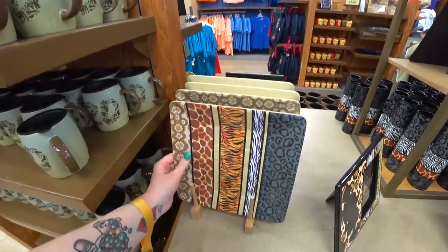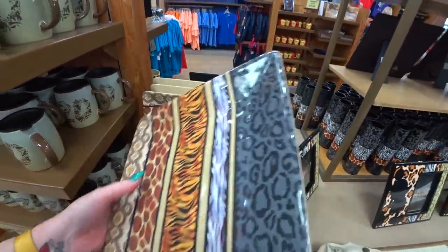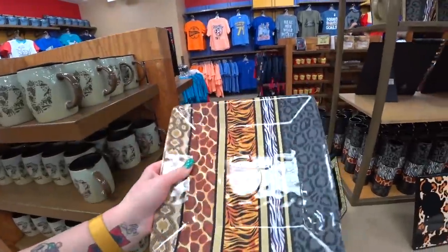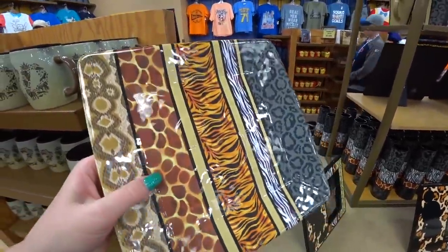Back over here to the animal print. We got this plate. I was being extra careful, but guess what? It's not glass. It's $7.99 and it's awesome. You see the Mickey icon imprint on the middle of it there?